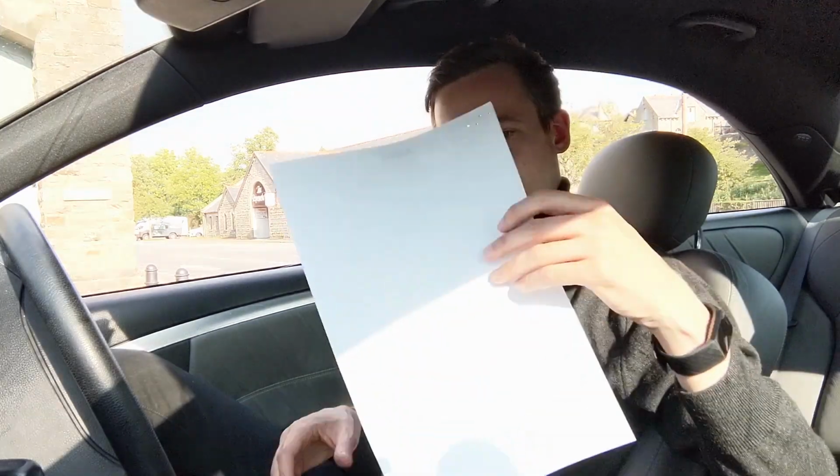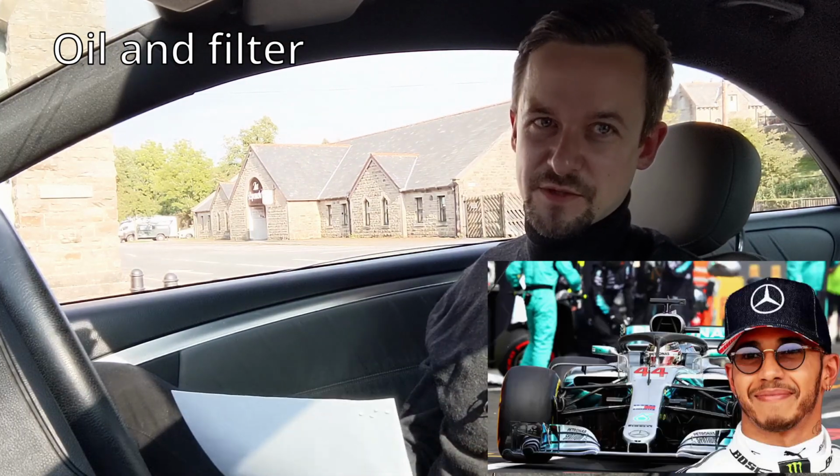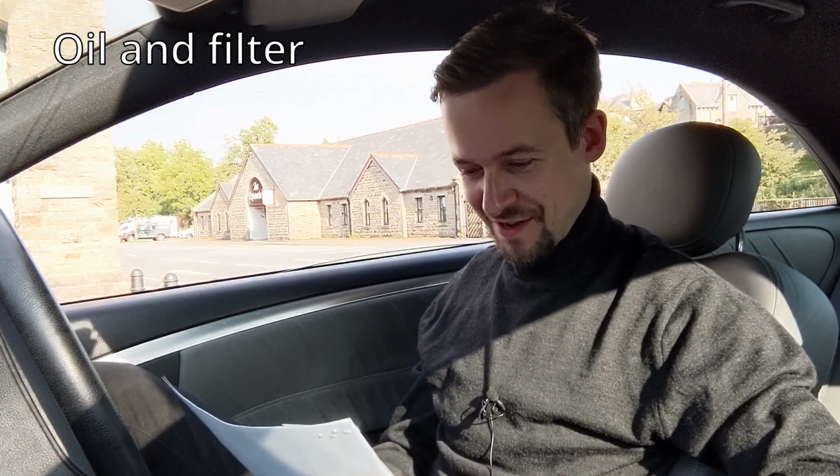It's gone in for a major service, the B service, rather than the A service, which is the smaller one. And it's had the following done: engine oil and filter, obviously. It's Petronas Syntium 5000, whatever that is. A bit like Lewis Hamilton's Mercedes now, because it's got Petronas in it. Basically the same car now, isn't it?